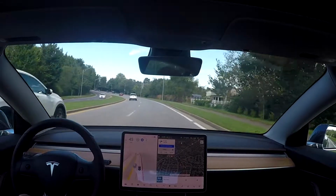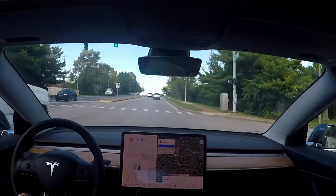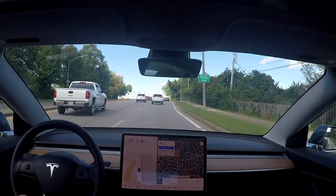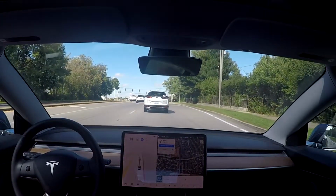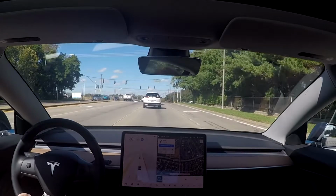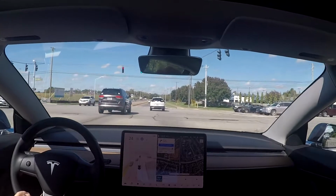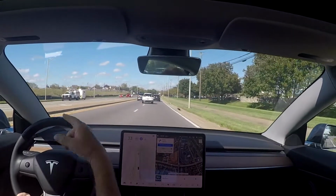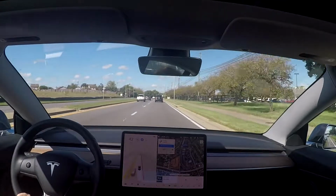Nice smooth drive, it really is. It's great. Coming up to a bit of a backup of not traffic, but at a traffic light, and it's slowing down. Fine. It slowed down fine. So it clearly sees the cars in front of us. It sees the light here. Nice. A lot of times it doesn't see the line on the other side of the road and it stops. Now that could be because I was following another car, but typically it doesn't.